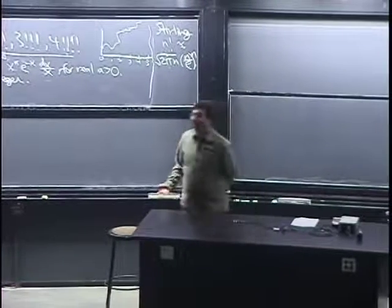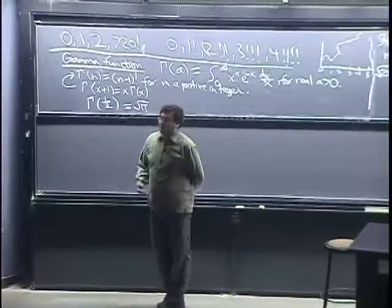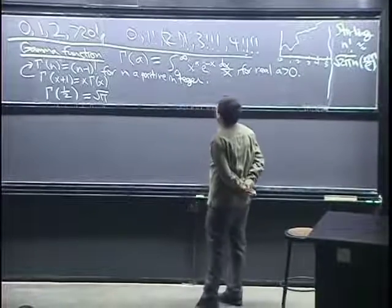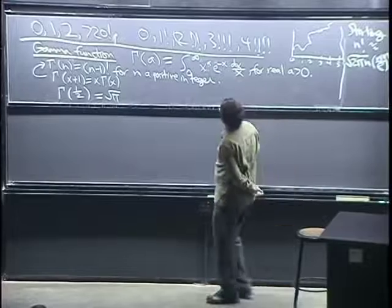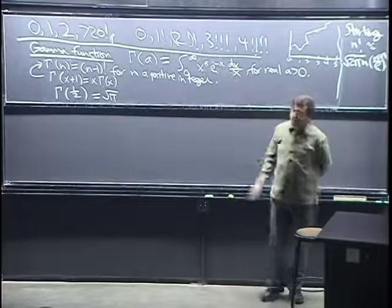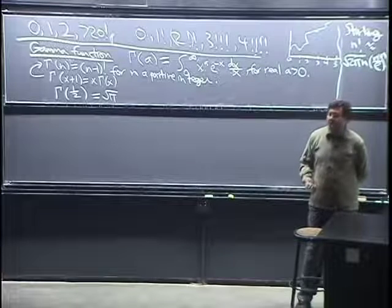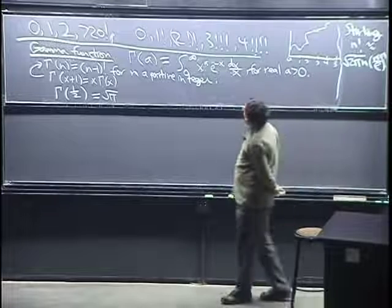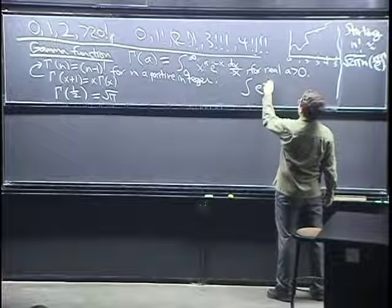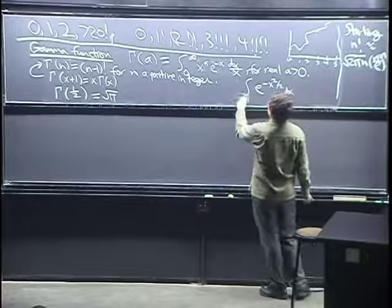Normalizing constant from the normal. So we proved that the normalizing constant for the normal is 1 over square root 2 pi, and so on, for the normal PDF. If you let a equal 1/2 here, it doesn't look exactly like the normal, but it's similar to what you would get if we take our normal density, let's say e to the minus x squared over 2 dx. Let's say we're just trying to do that integral, right?